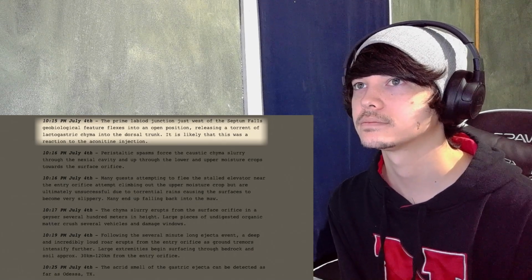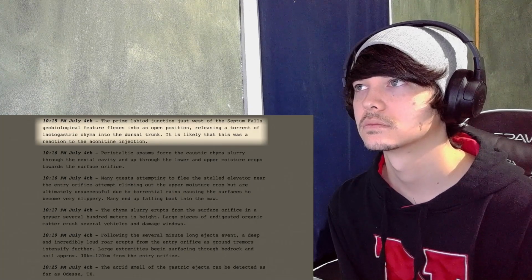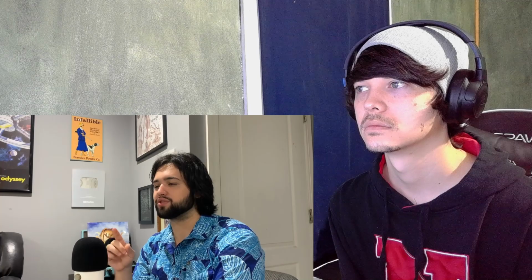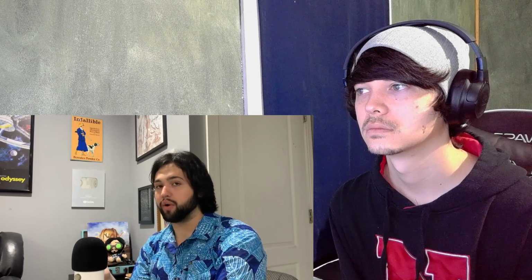10:15. The prime laboid junction just west of the Septum Falls geobiological feature flexes into an open position, releasing a torrent of lagogastric chyma into the dorsal trunk. It is likely that this was the reaction to the acetylene injection. So essentially, because they tried to drug this thing, it started to throw up.